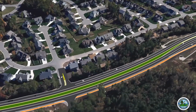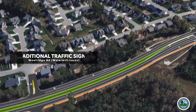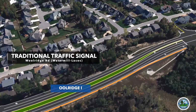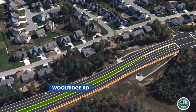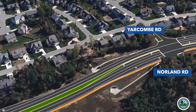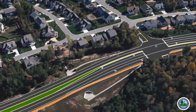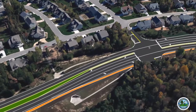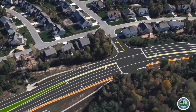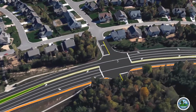The third option is a traditional traffic signal. A traffic signal would be provided to control all movements at the intersection of Woolridge Road and Norland Road and Barkham Road. No left turns would be permitted at the intersection with Alvacote Drive and Spaldwick Lane. This traffic would have access to the signalized intersection proposed to the south. The intersection at Lacoc Road and Simons Bath Road could function as either a signalized or stop control intersection based on the ultimate traffic demand.